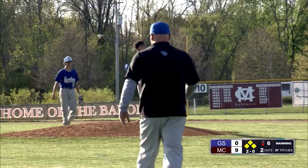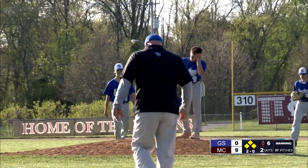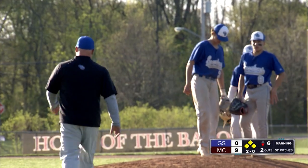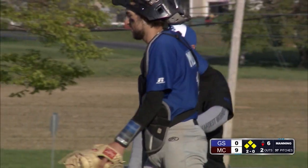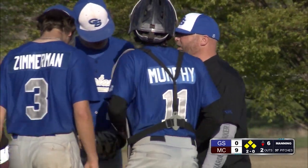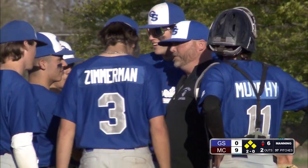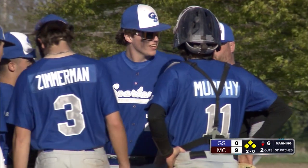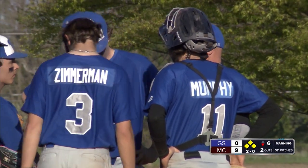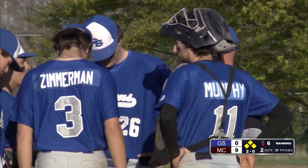And is that Coach Stern coming out again to have a chat with his pitcher? He is, and he is not very happy. The Garden Spot dugout is not very happy. They thought they had a strikeout to end it. Last batter also thought they had at least one, if not both of those pitches, borderline pitches, didn't go their way. And he's going to stand out there, and he is not going to leave that mound until the umpire tells him he has to leave.